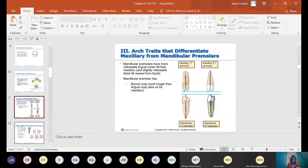I don't know how well you can see it on a skull. They have it, but I don't think you can see it very well. But maybe a little bit. Can you guys see that skull? So the mandibular teeth tilt in toward the lingual a little bit.